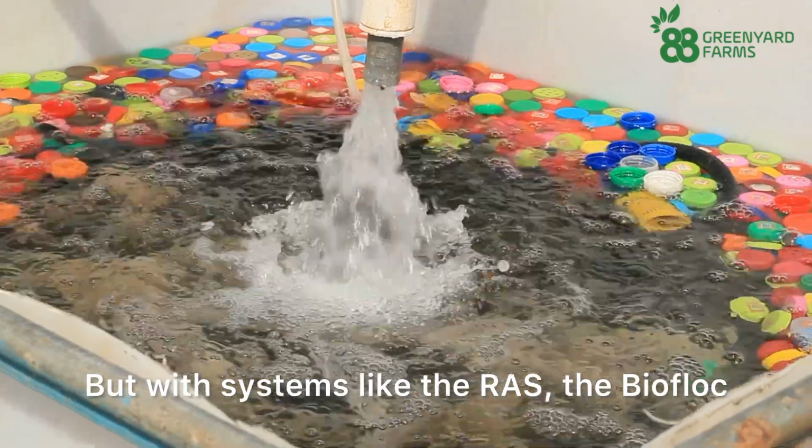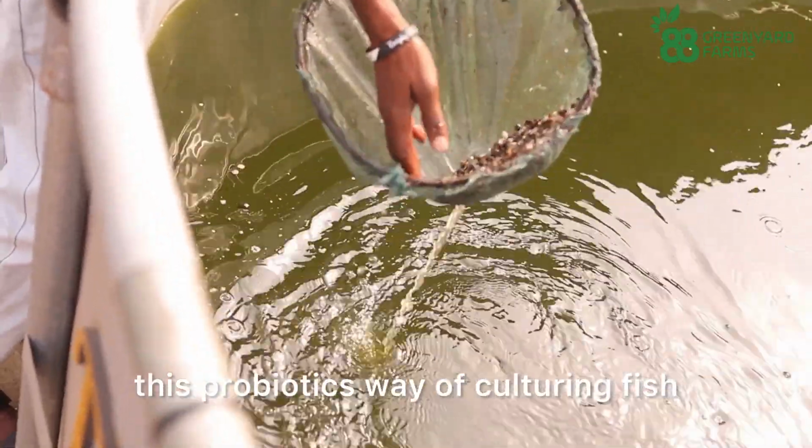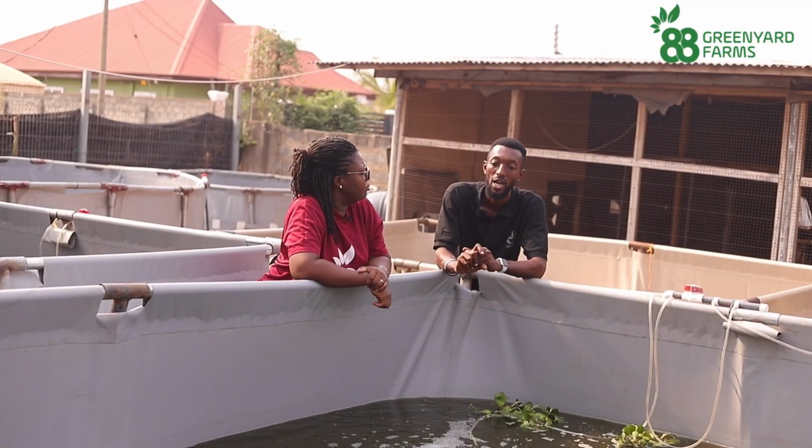But with systems like the RAS, the biofloc, this probiotics way of culturing fish, you have to make sure that you test your water parameters to ensure they are always within range.